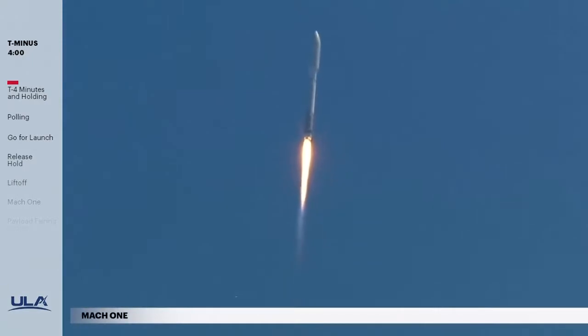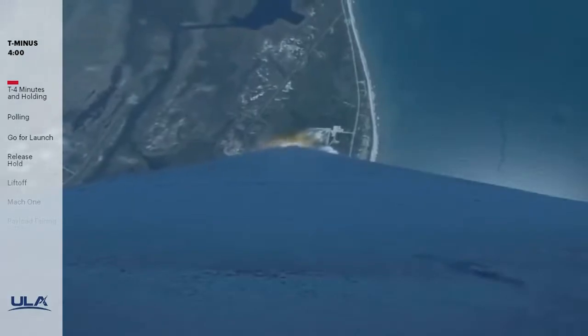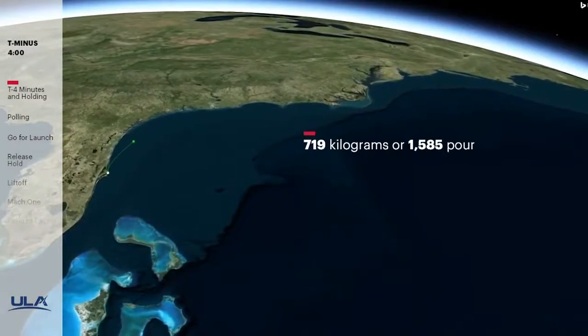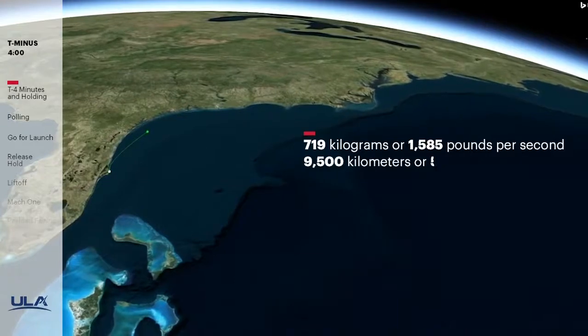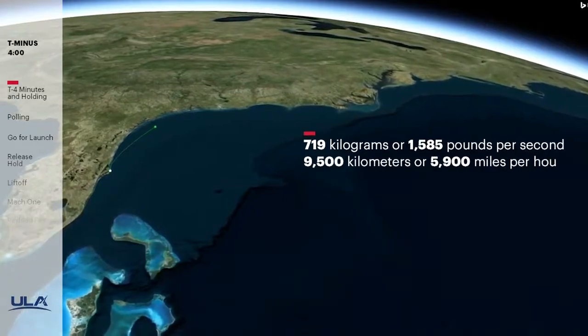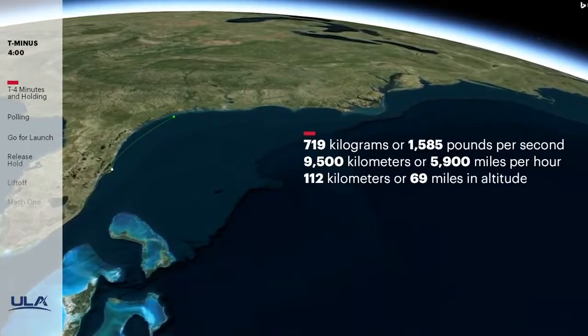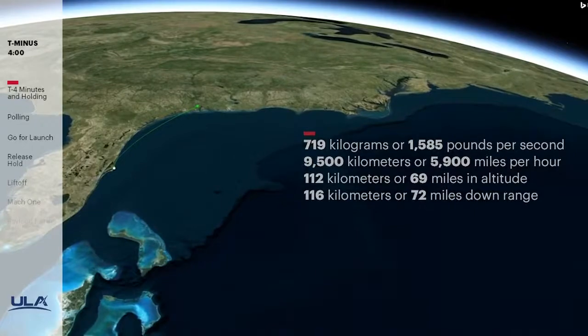Within the first couple minutes of flight, the Atlas V reaches Mach 1, the speed of sound. Approaching payload fairing jettison, the Atlas V is burning propellant at a rate of 719 kilograms, or 1,585 pounds per second, traveling more than 9,500 kilometers, or 5,900 miles per hour, and located 112 kilometers, or 69 miles in altitude, and 116 kilometers, or 72 miles downrange.